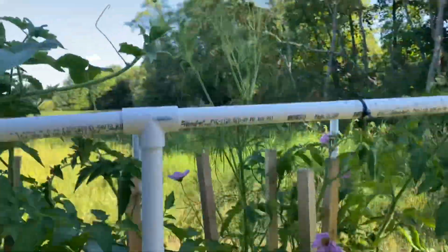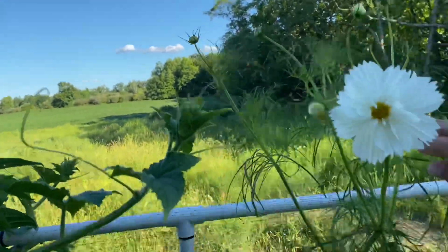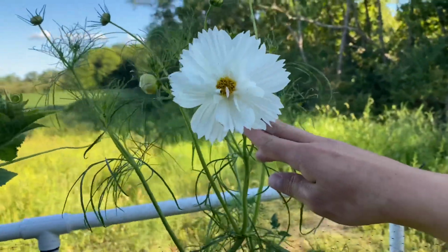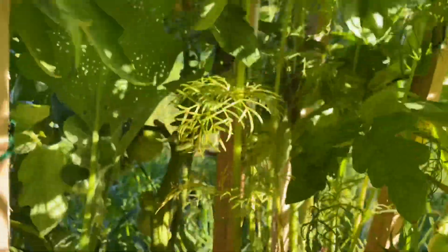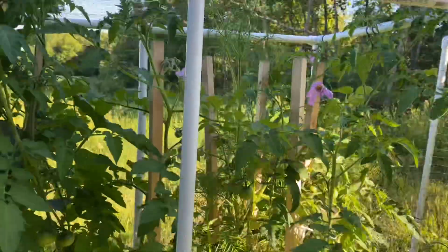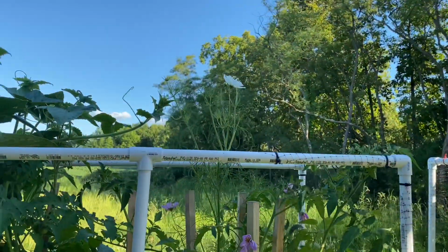And look at this cosmos, guys. It's really a freaking giant. I'm not lying. That is ginormous.